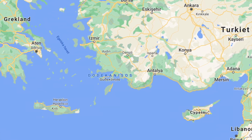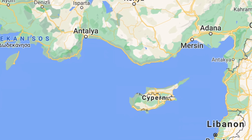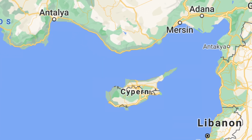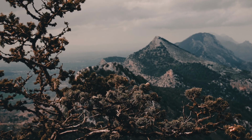I'm sure all of you guys know this already, that Cyprus is a small island nation in the south of Europe, just off the coast of Greece and Turkey, out in the Mediterranean Sea. What you maybe don't know about Cyprus though is that the island is divided into two halves, and the south side is mainly occupied by Greek residents and the north side by Turkish residents.